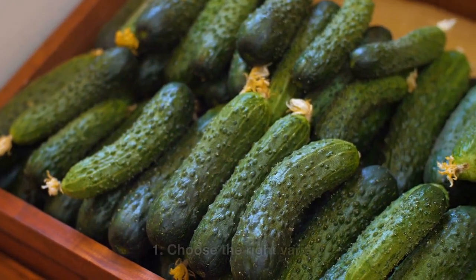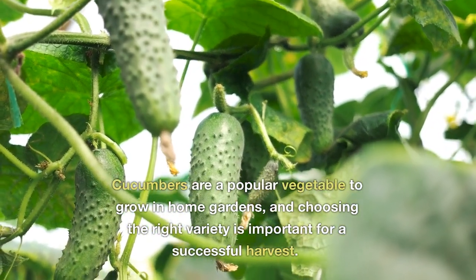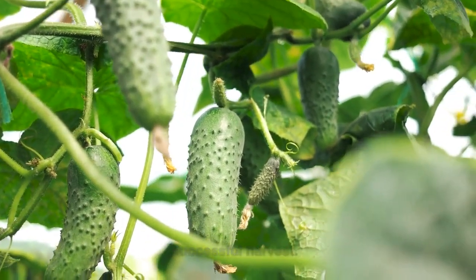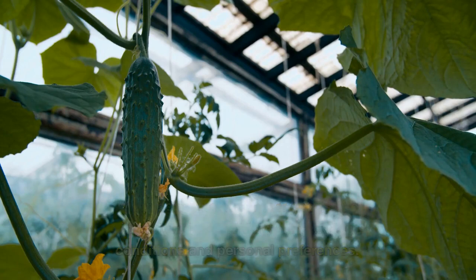Number 1. Choose the right variety. Cucumbers are a popular vegetable to grow in home gardens, and choosing the right variety is important for a successful harvest. When selecting cucumber seeds, it's important to consider your growing conditions and personal preferences.